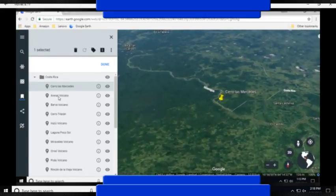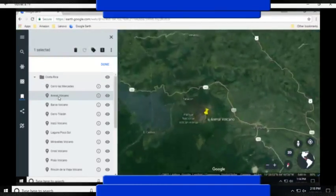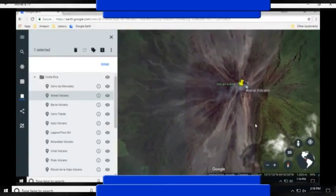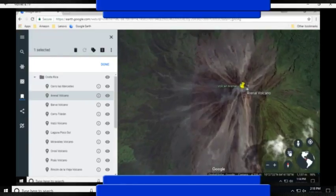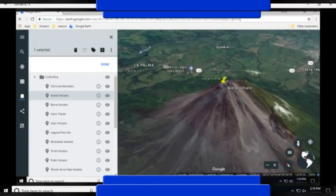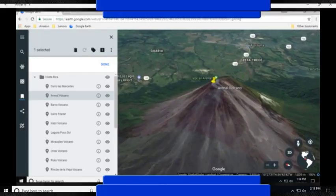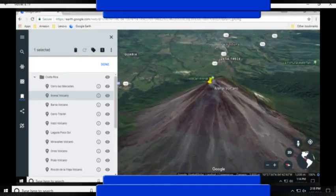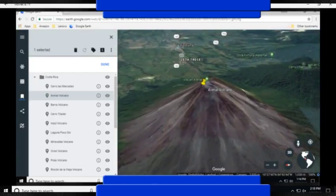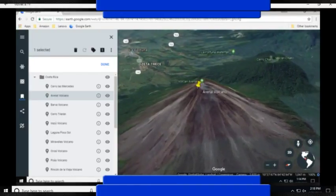Our next one is Arenal Volcano. Arenal Volcano is an active andesitic stratovolcano in northwestern Costa Rica, about 90 kilometers northwest of San Jose, in the province of Alajuela, canton of San Carlos, the district of La Fortuna.